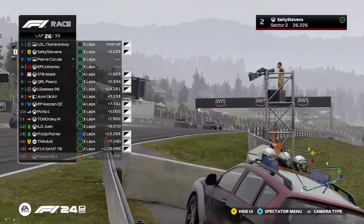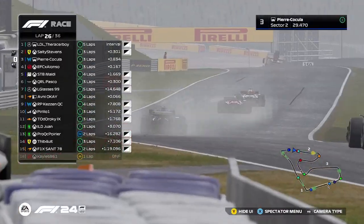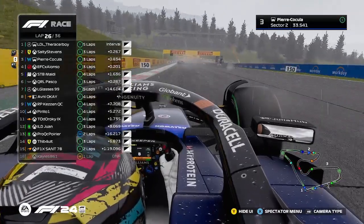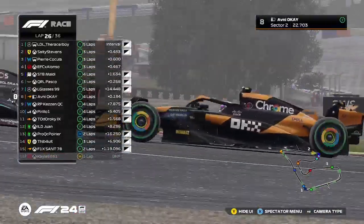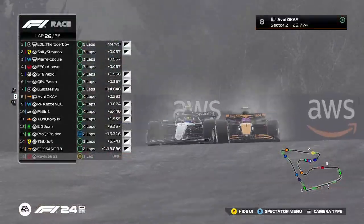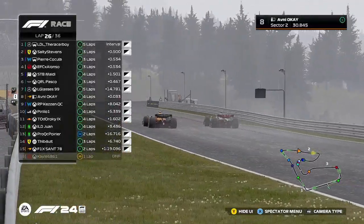As they now head down with no DRS, of course, Pierre makes his way through into 3rd as Alonso drops to 4th. We've got Andy and Glasses swapping positions behind, with Glasses holding on to that position from Anbe, the Turk trying to get past the Brit here in the Mercedes for 7th position.